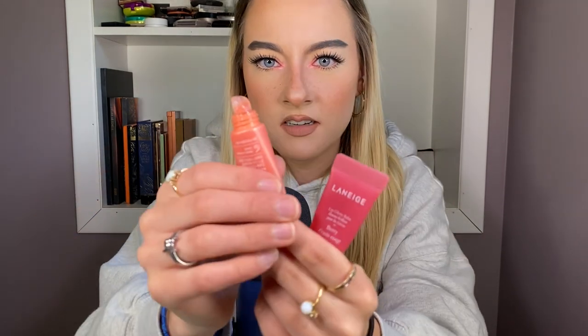So the back of this one has more info on it. I don't really know what's up with that, but it says lip glowy balm, your daytime solution to hydrated and tinted kissable lips. Yes, they do have a tint. The grapefruit one is, let me see if I can get a little. It's like an orange tint.